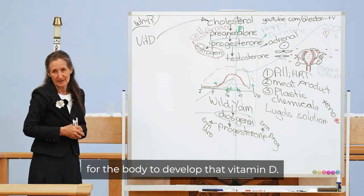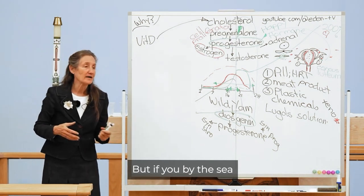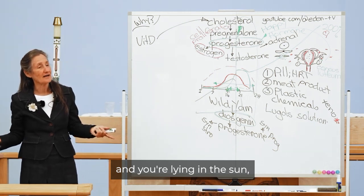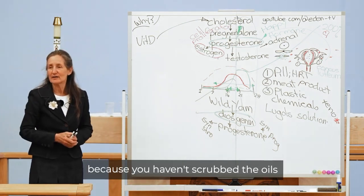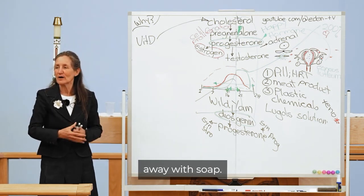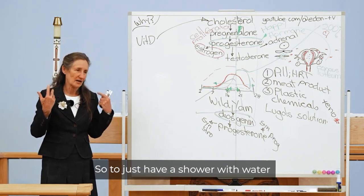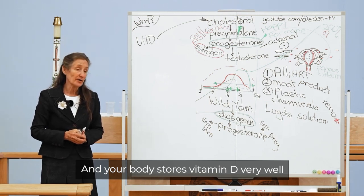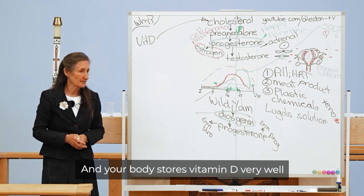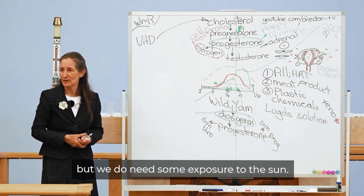But if you're by the sea and you're lying in the sun and then you dive in the sea, you won't lose your vitamin D because you haven't scrubbed the oils away with soap. So to just have a shower with water will not wash your oils away. And your body stores vitamin D very well, but we do need some exposure to the sun.